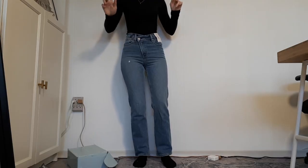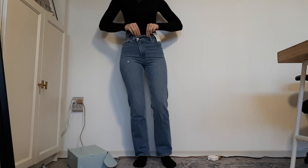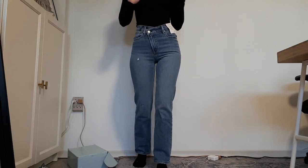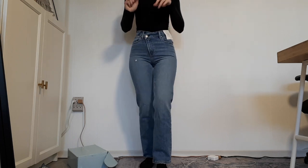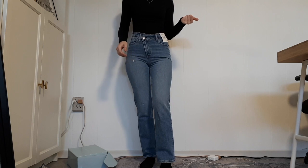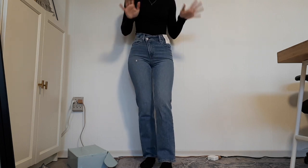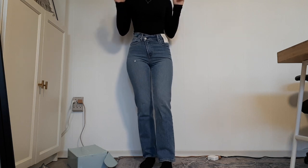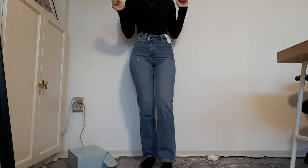Excuse the mess, but here is the ultra high-rise 90s straight jean by Abercrombie. So a couple of vlogs back, I mentioned that I ordered a pair in the light wash in my new size. I really liked them. So these ones came back in stock and I ordered these. But there are a few things that I'm kind of wondering about.